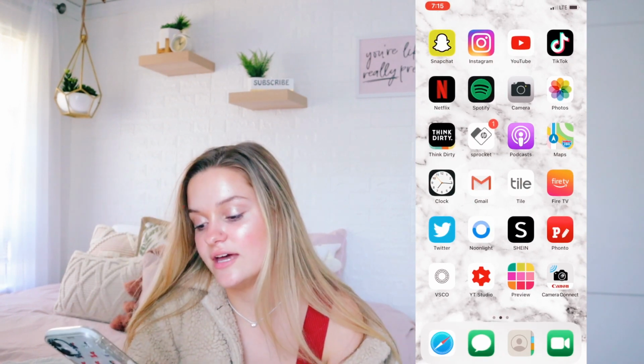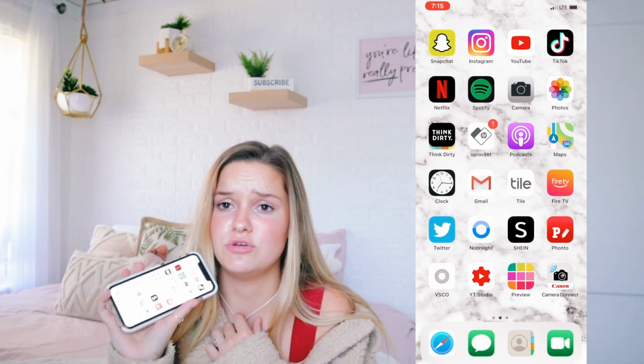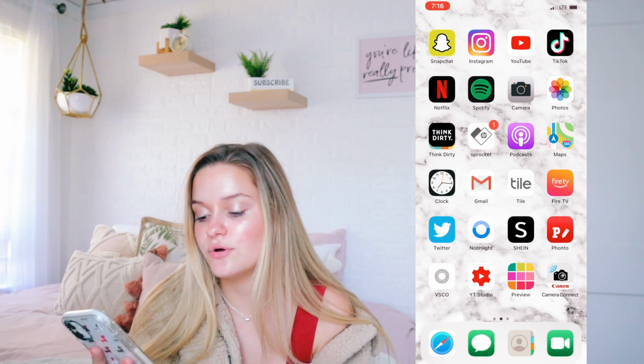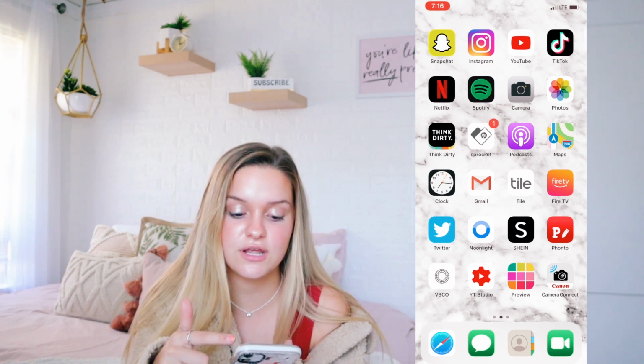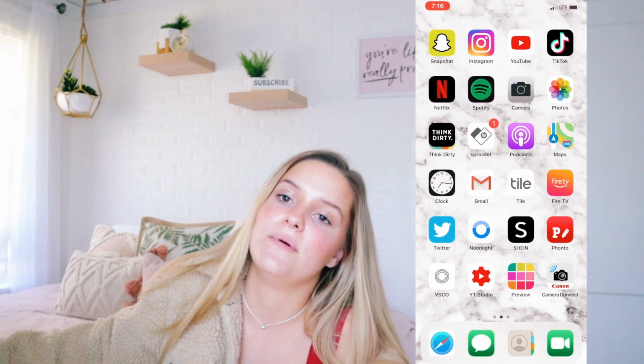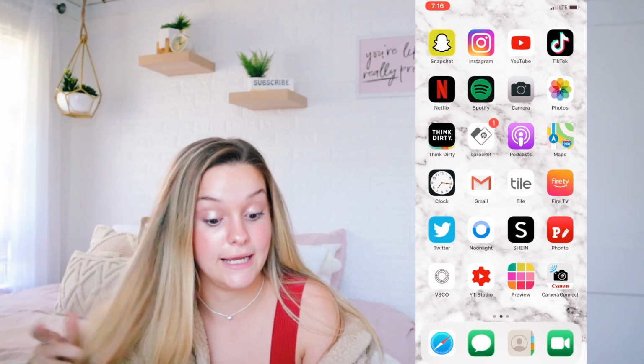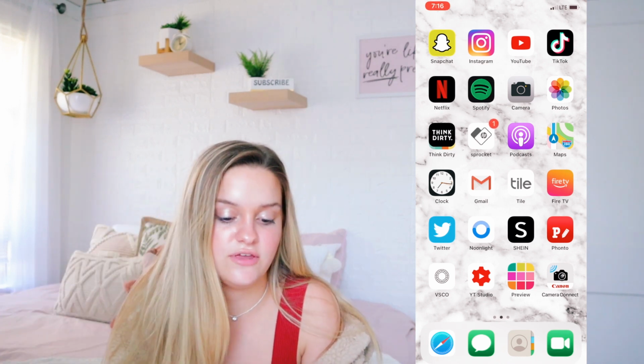And then I have the Canon Camera Connect app. So basically my camera, I can connect my phone to it and use it as a remote so that I can take pictures by myself, and I also can download the pictures on my camera onto my phone through that app, so that I don't have to take the SD card out and put them on my laptop and then AirDrop them from my laptop to my phone. I can just download them straight from my camera. So that is everything on the first page.